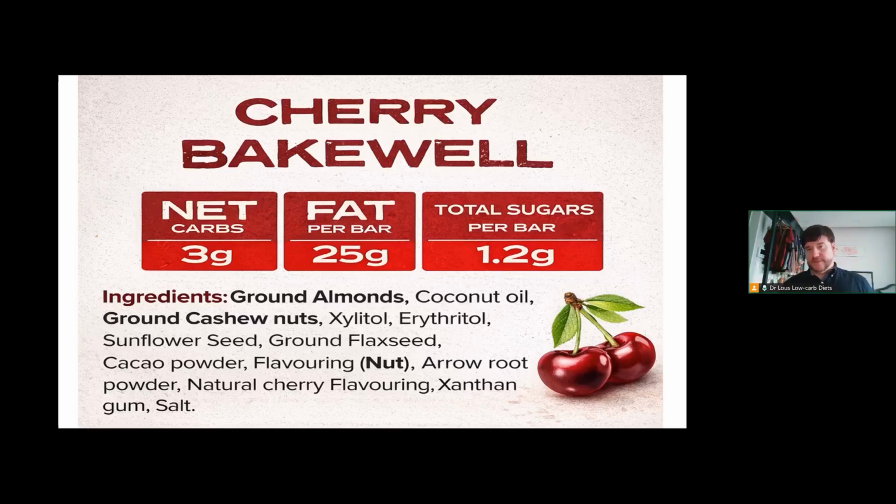But this is the slight piece of information I always add in because of the research done on them. Xylitol and erythritol also have some cardiovascular highlights. So not saying that they are causing any issues, but by the research, people who had cardiovascular events or certain problems were found to have xylitol or erythritol in their blood. So you can look that up. I'm not going to make any statements. It's the research. You can go off and have a look there.